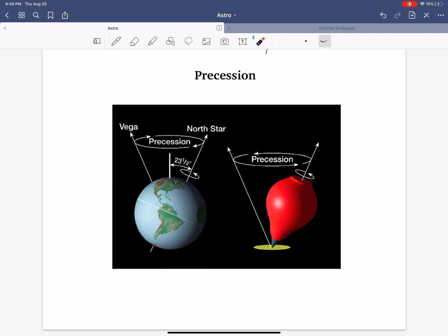So for right now, our North Star, or the North Celestial Pole, is very close to the star Polaris. In about 13,000 years, it'll be on the other side and point towards the bright star Vega. This is what Earth is doing. It's much, much too slow to notice in any given year, even in 50 years, to the normal observer.